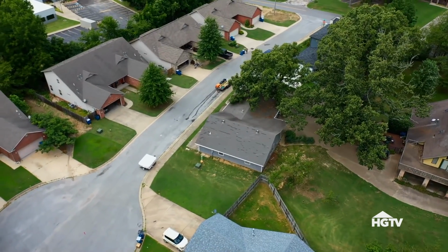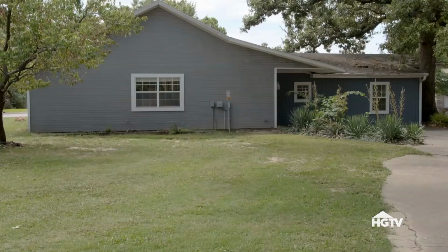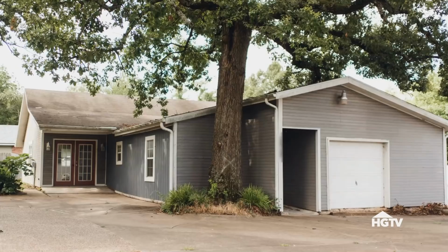There's a lot of houses around. Privacy is an issue. And the house doesn't look very good. Just needs a lot of love.